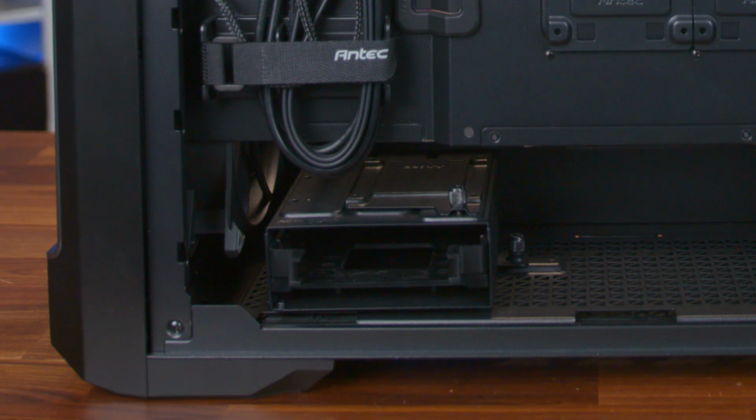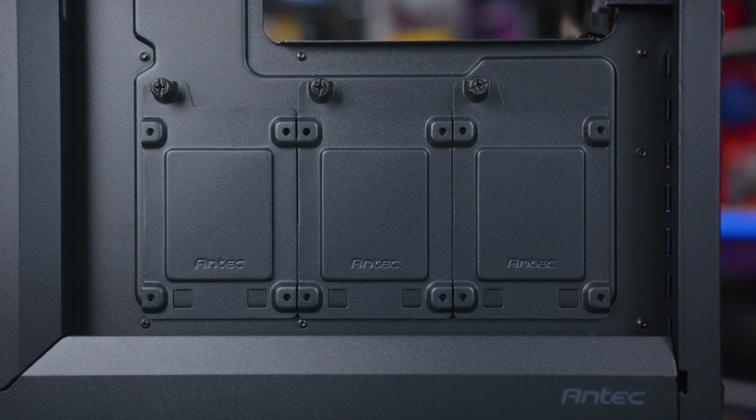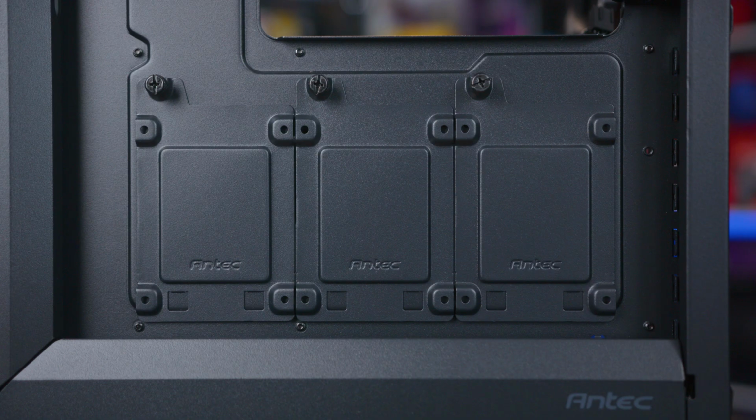The hard drive cage accepts 3.5-inch or 2.5-inch drives and can be fully removed if wanting more space, or simply moved into one of the 3 mounting positions, while the rear of the motherboard tray can house an extra 3 2.5-inch drives to keep clutter to a minimum on the, let's say, business side.